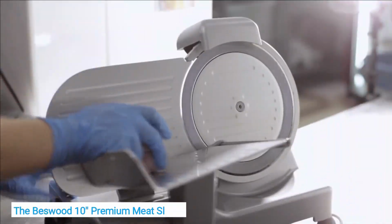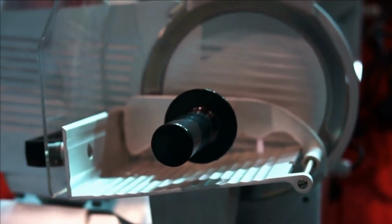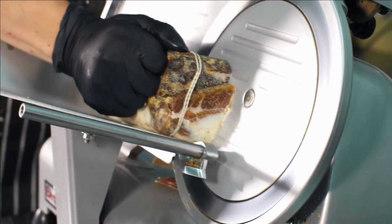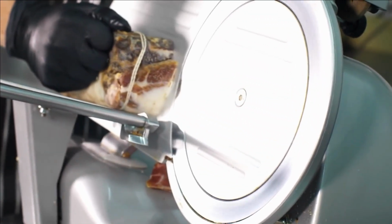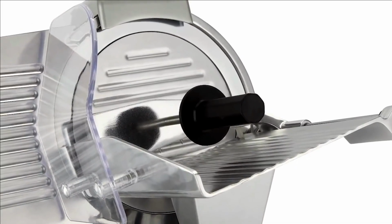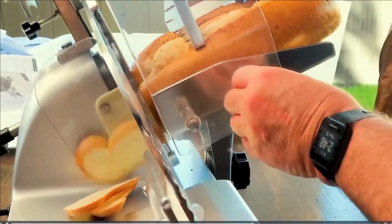Number 5. The Bestwood 10-inch Premium Meat Slicer. While meat slicers might not be the first thing that comes to mind when you think of a cutting machine, they are very useful for amateur and professional chefs alike. There are many uses for slicers in the kitchen, from cutting thin slices of ham or chicken to cutting cheese, bread, or vegetables.